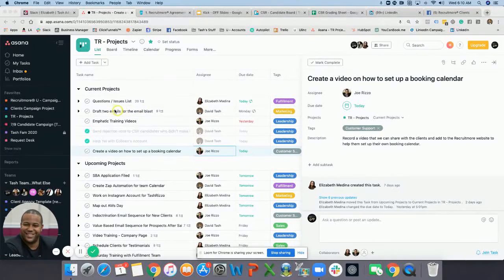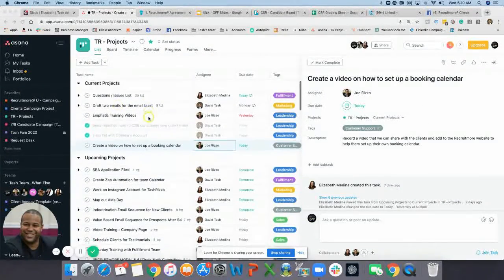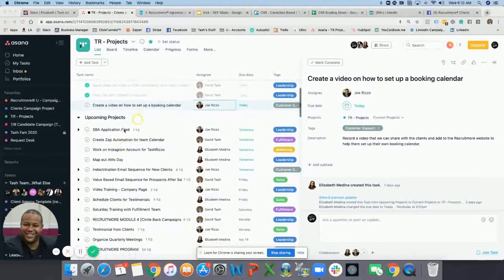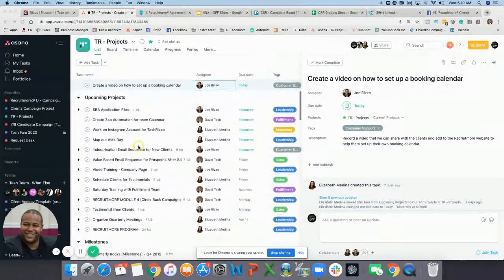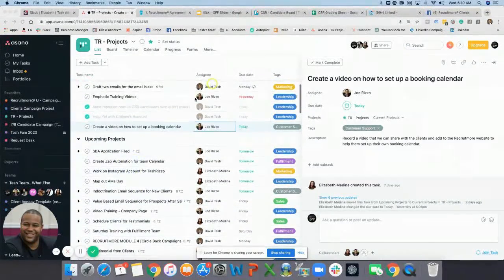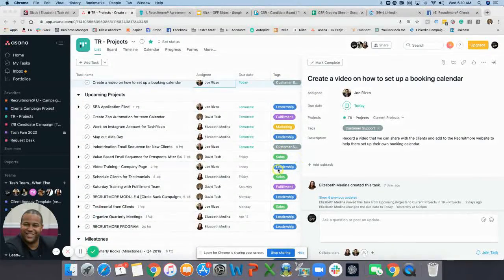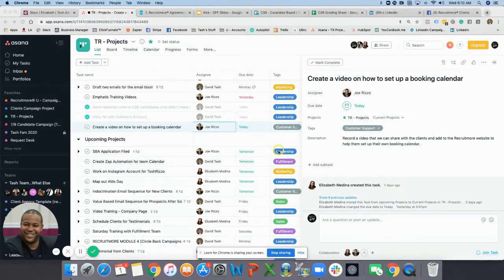So I'm inside a project right now, and as you can see, we have things that we need to do. We have our current projects at the top. So this is our one thing. This is what we focus on. If we only get this done, it was a good day. Then everything else gets put into upcoming projects, and we have 3 different columns. Who is it assigned to? When is it due? And then we have our tags, whether it's marketing, leadership, customer support, fulfillment. And this is helpful for us because I like to see what type of things I'm working on.